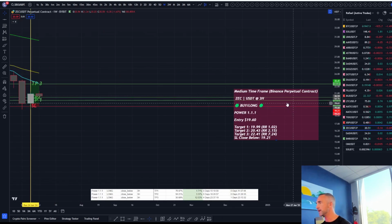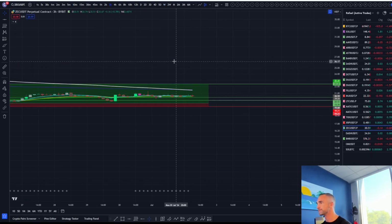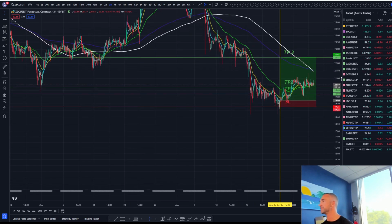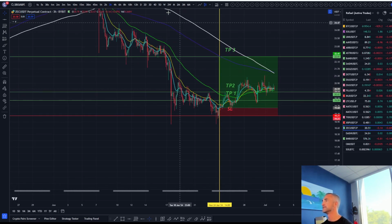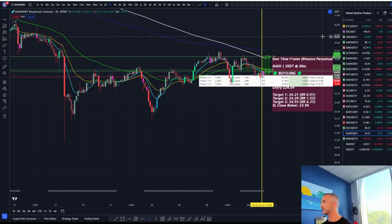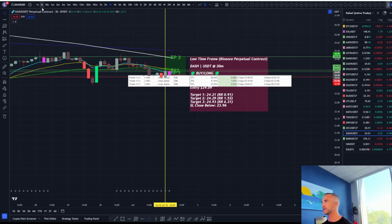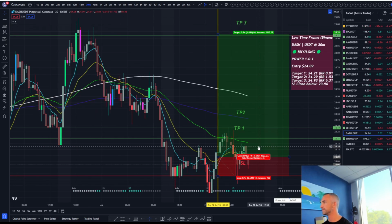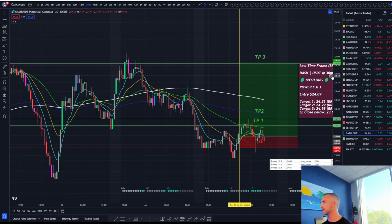On the 3 hour, we got a 3 hour trade setup, Brandon, that has already hit TP1 and TP2. I don't like these ones because it's a little late to the party. There is a 30-minute dash which already hit TP1 and 2. That's no help, a little late to the party unless it is going to hit the TP3.